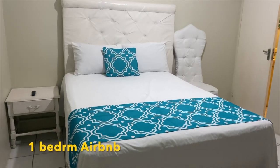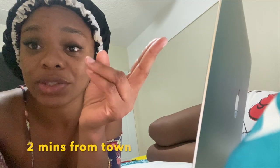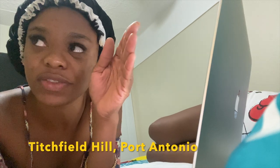Alright guys, it is now 12:13 a.m. and after a very long night of airdropping from my phone to my laptop, I am finally about to go to bed. So I am now at Ocean Crest Guest House, Airbnb here in Port Antonio. It's literally 2 minutes from the town and it's on Titchfield Hill, just after Titchfield High School.